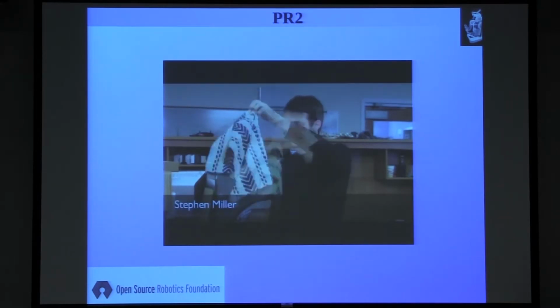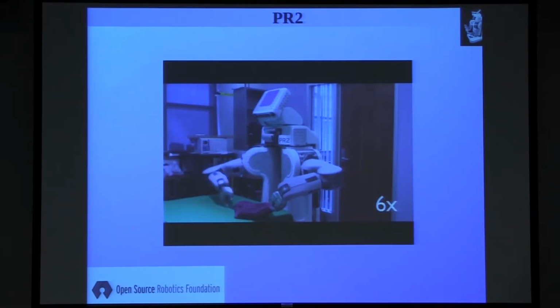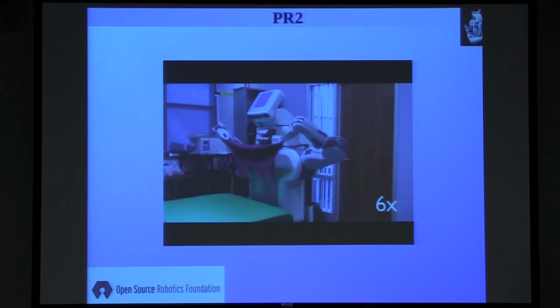But you can see a year later they came back and they were able to get a 5x speedup just using the new revision of the software, which has been really great to see. And also with the new revision, they're not using any external sensors, etc.